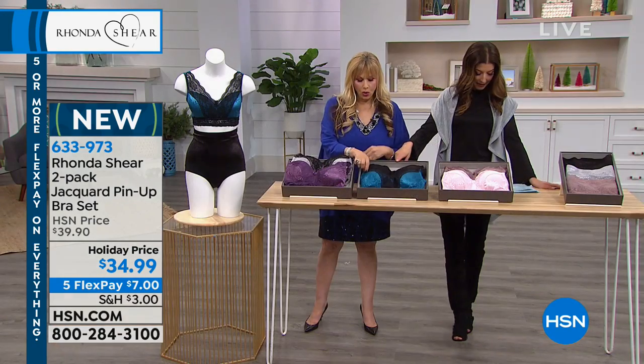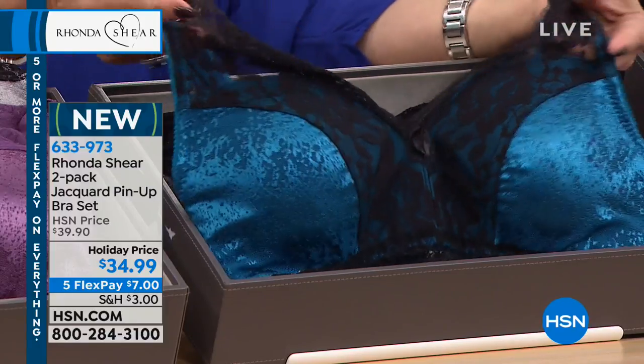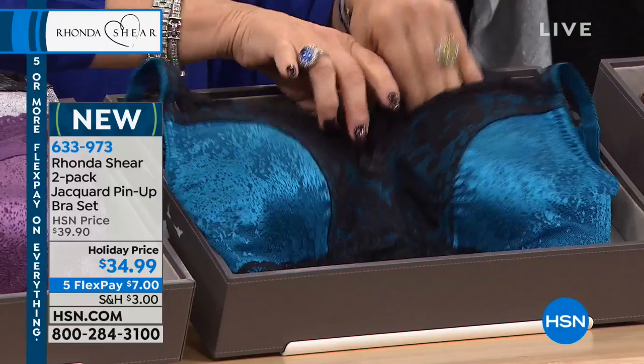This is next. So we have gorgeous. The black and the dark teal combination. So the dark teal has the black lace overlay. I have to tell you, this is just magnificent. And then the black on black.